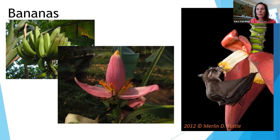So what scientists say is it's good for us to have wild bananas. We can go back there and scientists can study their genetics or even use those wild bananas to make new bananas. So it's good for us to have wild bananas around.